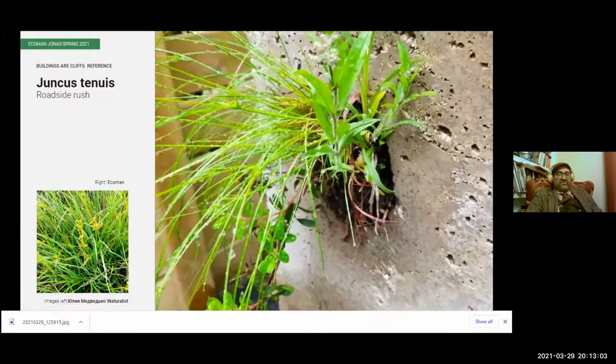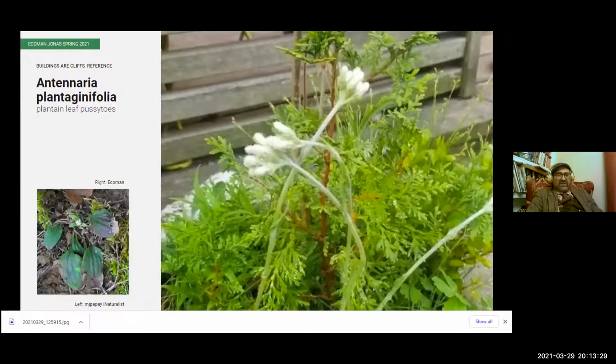You know, Juncus tenuis is a super tough plant, and it just does a lot of work. It's not the showiest thing in the whole wide world, but it's green and it grows in difficult situations, and it creates a backdrop for other plants to show off. So this is penstemon just about to flower with Juncus tenuis as the background. I don't know for sure, but a little bit out of focus, pussy toes, Antennaria, super tough, and it has this silver foliage that looks like plantain.